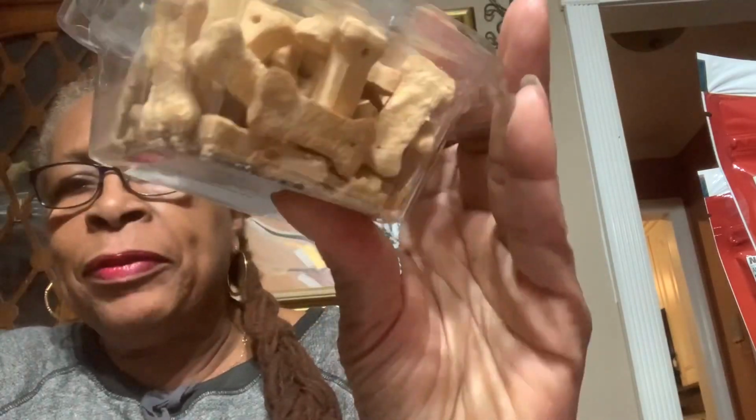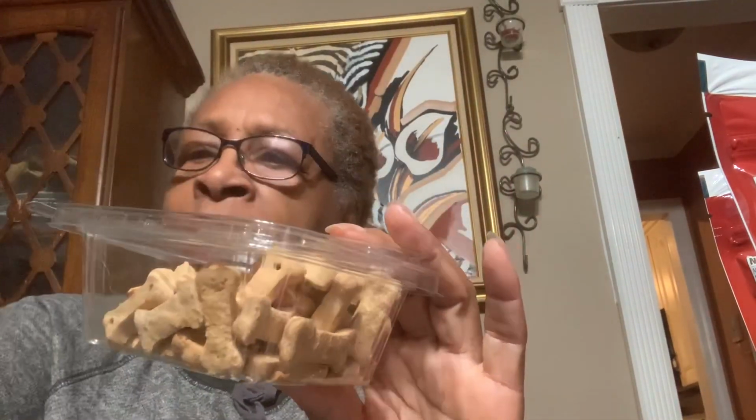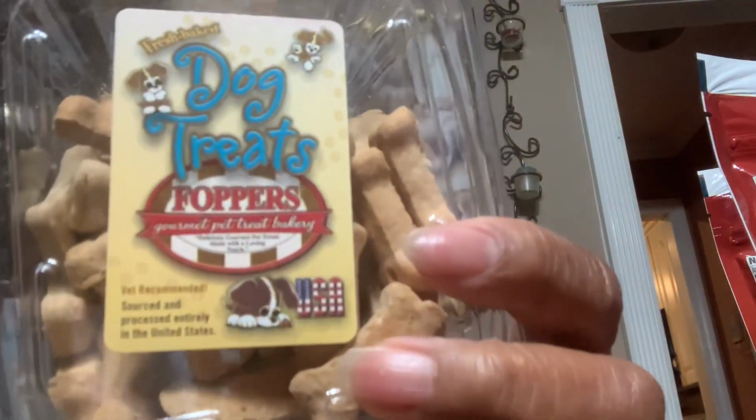I went to the Dollar Tree today and bought a lot of items. Let me just start because I have a lot of stuff here, okay? Bought some dog treats. So far, I've given Max two of these. Now remember, this is the Dollar Tree. He's still looking for more. So he likes them. This is what they look like, okay?